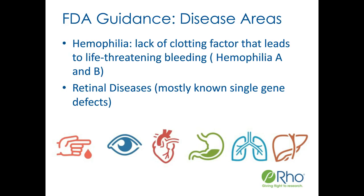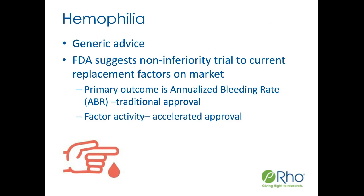So FDA's guidance in the disease areas are specific to hemophilia and retinal diseases at this point in time. One would hope that FDA would apply this focused approach to guidance for other diseases that are able to be treated with genes. Hemophilia guidance is relatively generic.